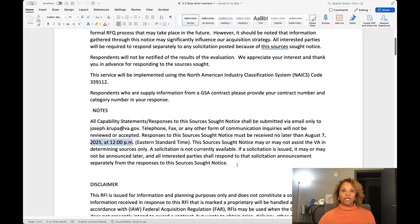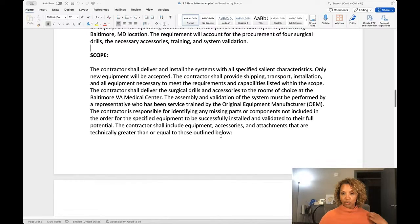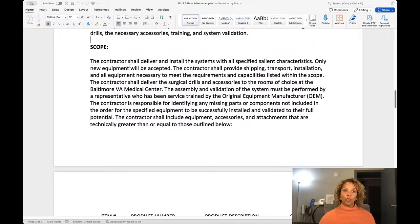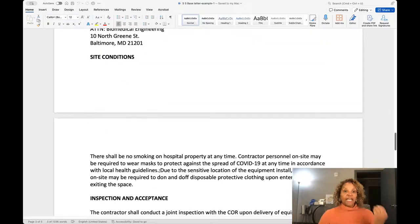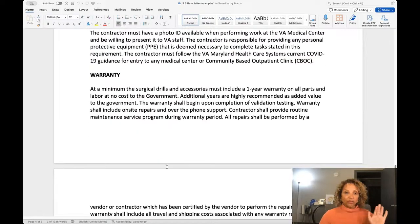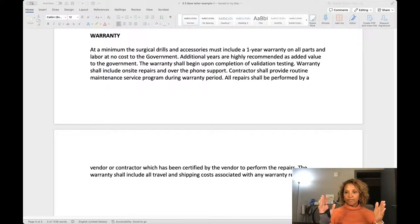And what they're looking for is for you to say, yes, I can obtain all of these products. I can get them. It would be great if you could submit them within 2 weeks of contract award. They want new equipment. Nobody's trying to get any old drills. You're responsible for shipping, transportation, installation, all of the things. So if you're able to do this, you would want to include a letter from this manufacturer stating, hey, I have permission from XYZ drill manufacturer to resell these to you. It also comes with a 1-year warranty. That way, they're not guessing. They know you have permission to provide them. You can provide them in 2 weeks. You're going to honor the warranty. You can do it. So that's that in a nutshell.